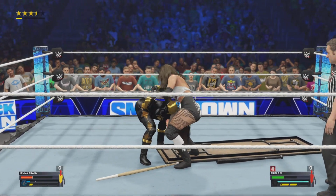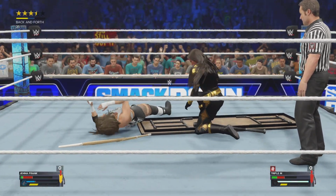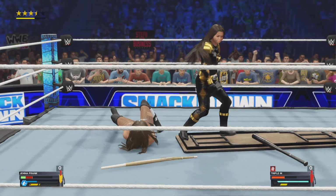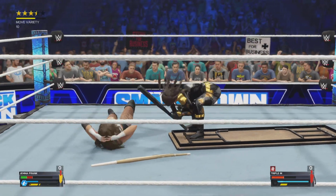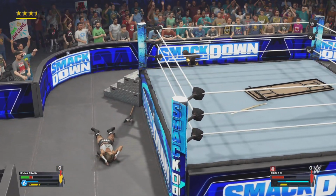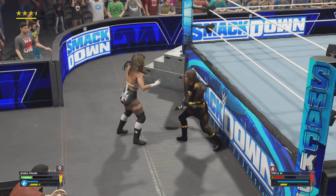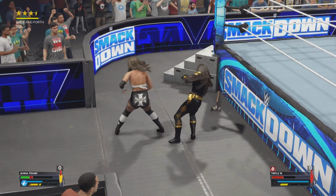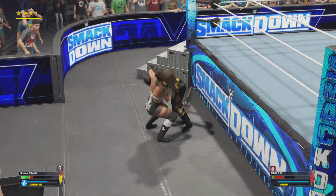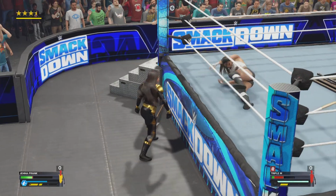Well, this is not going to be good. Rock bottom clothesline out of nowhere. Twists the arm and a kick right to the midsection. Oh my goodness! She's taking this outside. This one cannot be lost by countout. Elbow thrown to break up the maneuver. Throws her back in from ringside.